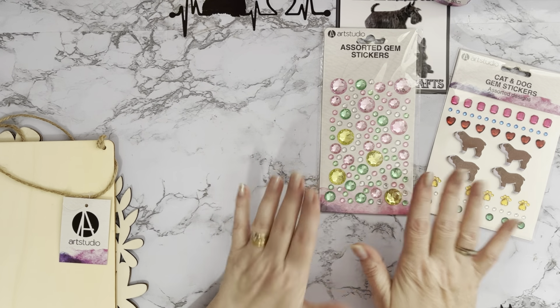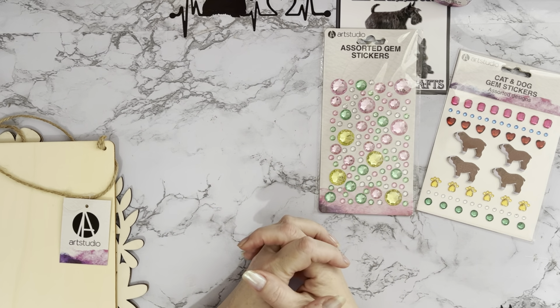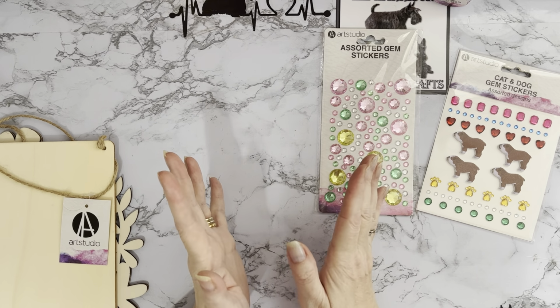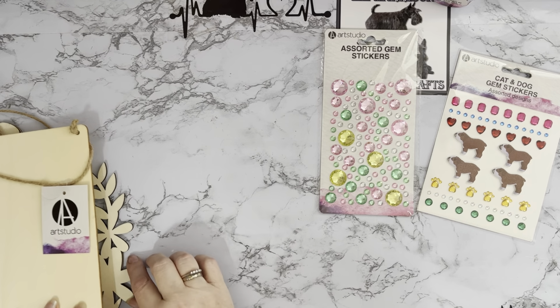So if you're not wanting to put any magic glue down or anything, then they will stick. I'm not sure how long they will stay on, though. They may dry out. Not sure. I will have to let you know.